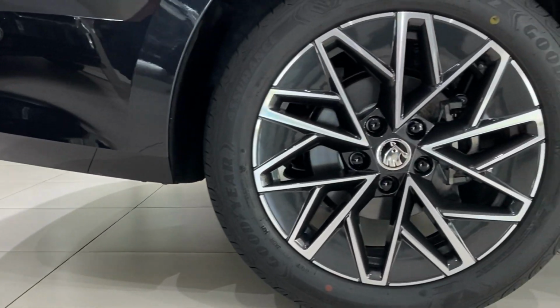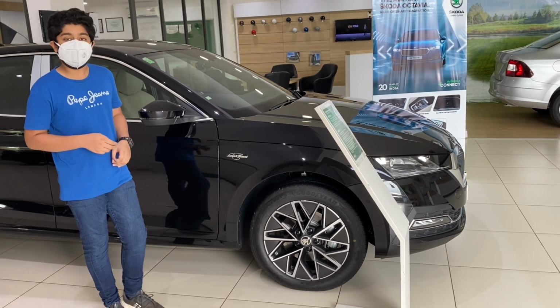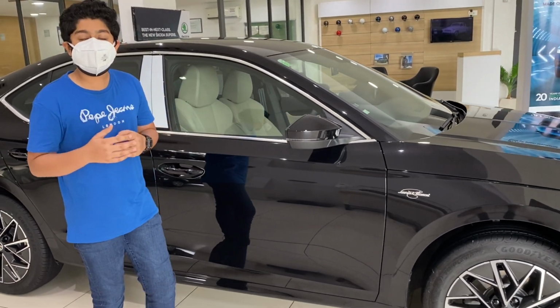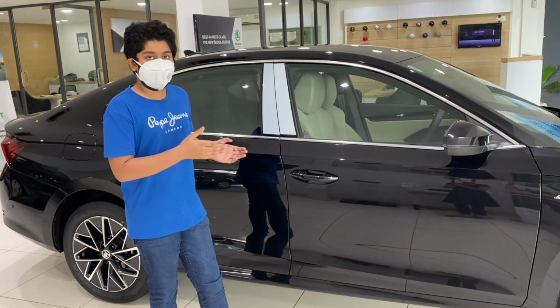They are fully redesigned 17-inch alloy wheels which are a bit polarizing, but I personally like them. What I also really like is this Laurin & Klement badge right here, which signifies that this is the top variant. There are only two variants you get in the Octavia, the Style and the L&K.